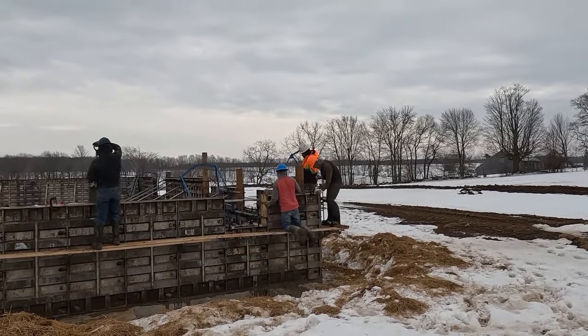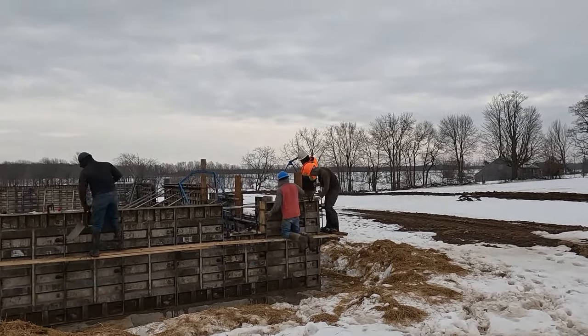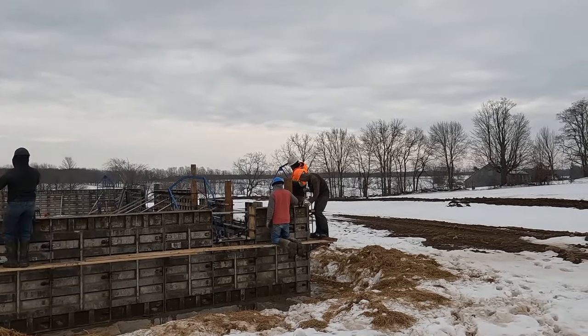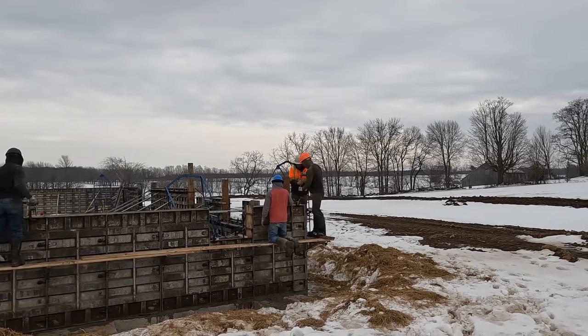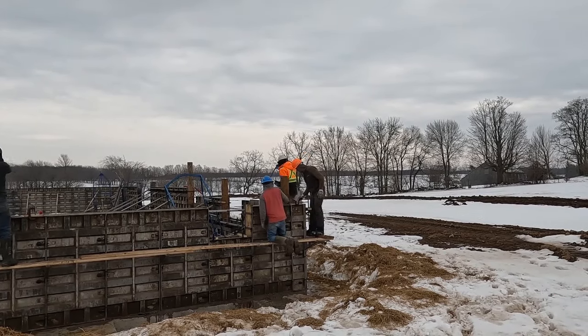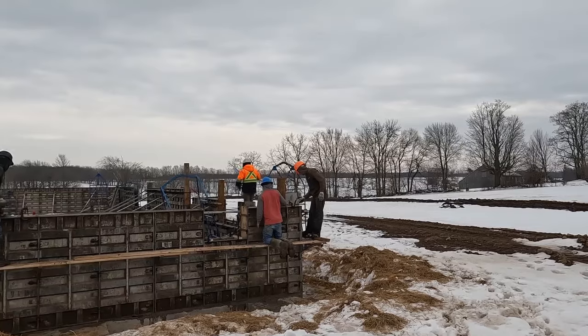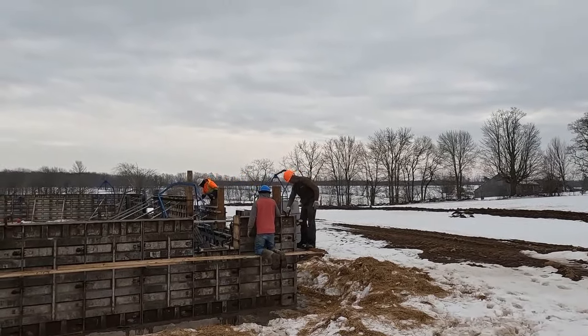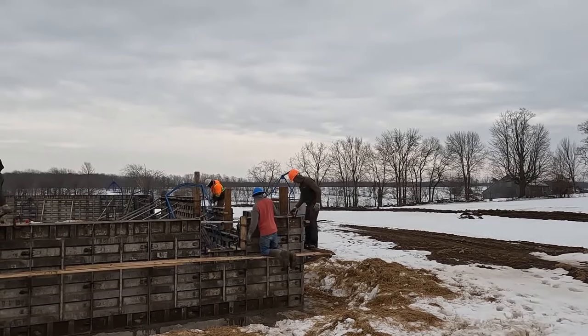So he was standing up the transit on the other side of the barn, and then he has it on an iPad, and then he can make sure that they have these bolts for the columns to sit on in exactly the right place.